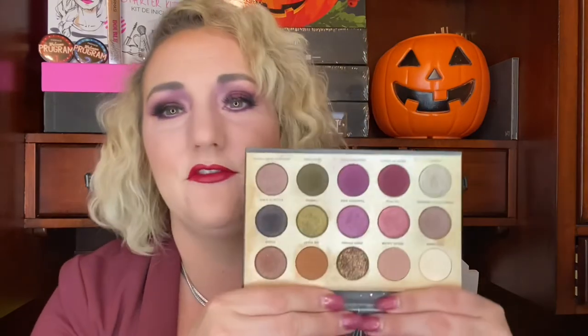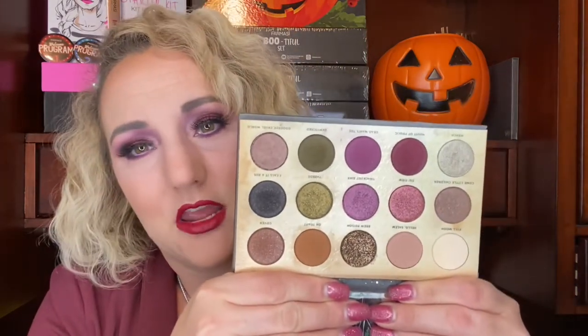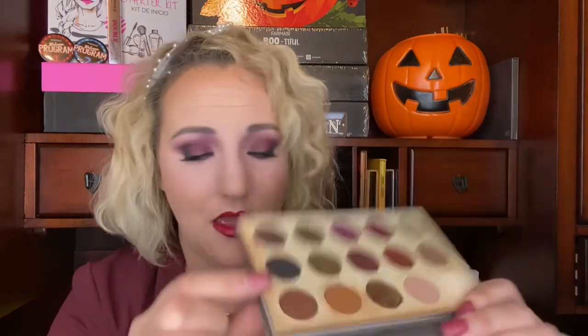So then you have your 15 shades on here, and there are, let me see, I never counted, 1, 2, 3, 4, 5 matte shades. There are 1, 2, 3, 4 shades that are like a matte with a silver glitter, like this and this. And then for metallic shades, there are 1, 2, 3, 4, 5, and then there is one glittery shade, like an actual glitter. So that is called Brew Potion. I'm gonna go ahead and do a little swatchy swatchy for you. Really, really good. Really, really nice.